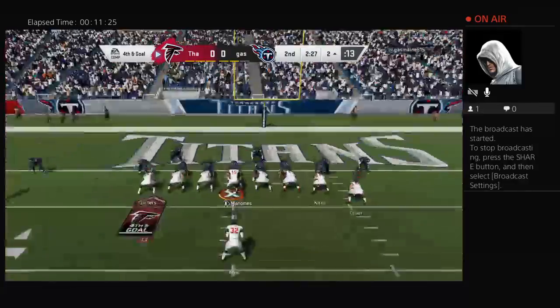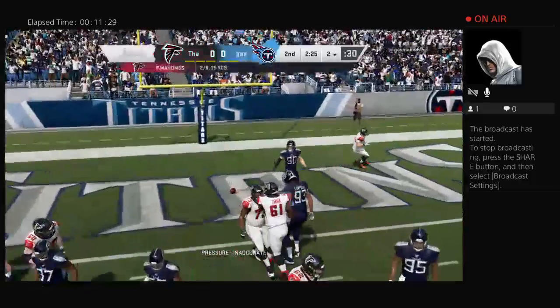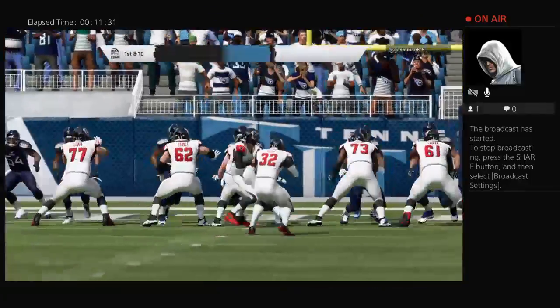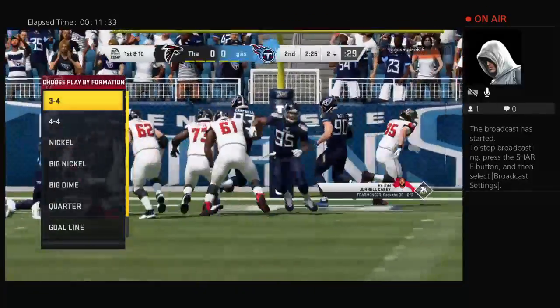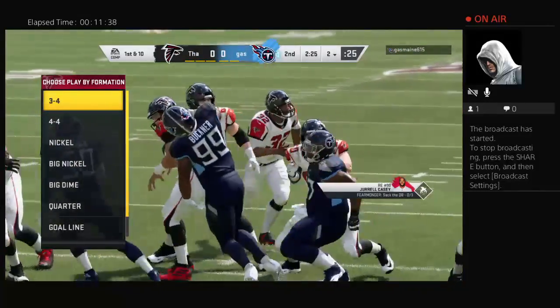Here we go now. 4th and goal from the 2. Mahomes going to go on 4th down. That is going to be incomplete. They're turned away on 4th and goal. And the Titans defense will celebrate the goal line stand.